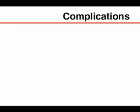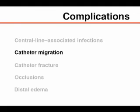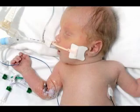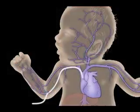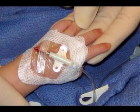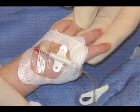Complications of neonatal PICC placement include central line-associated bloodstream infections, catheter migration, catheter fracture, occlusions, distal edema, thrombus formation, phlebitis, pleural and cardiac effusions, tamponade, and arrhythmias. The maintenance of proper catheter position and adherence to aseptic or sterile technique during catheter care will aid in the reduction of catheter-related complications.